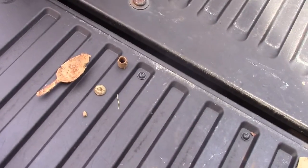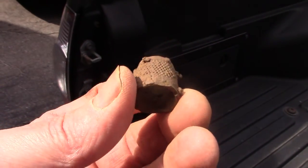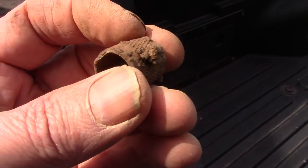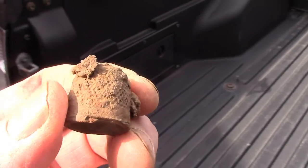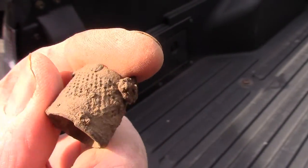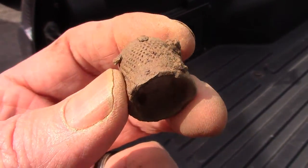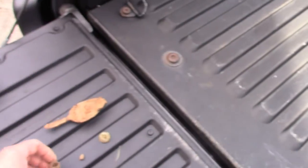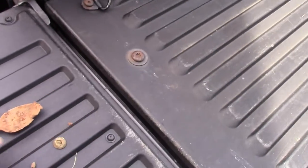But the winners of the day. Nice thimble, got some burrs on it. Top's missing. But also at that hole is where I found 4 or 5 of the templates that go with making shoes that I've shown you before. And again, we got the bowl, spoon bowl.